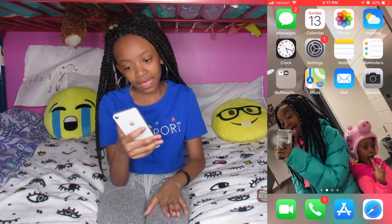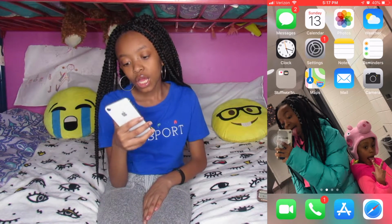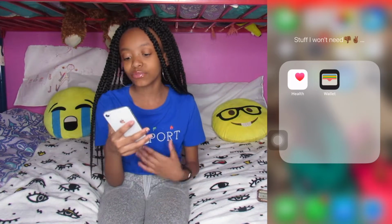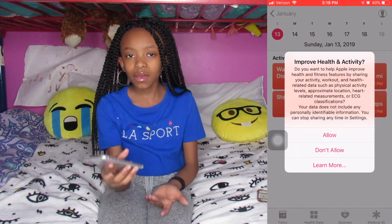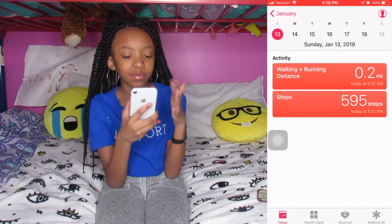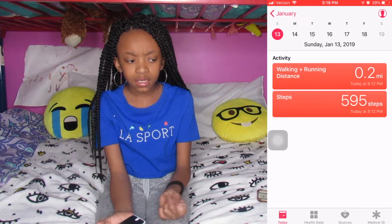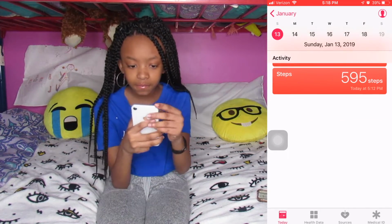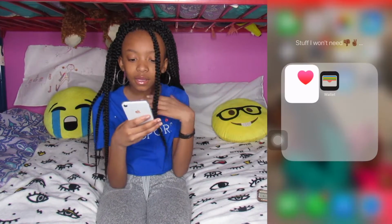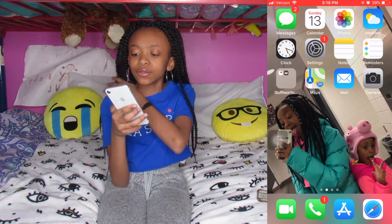My messages, my calendar, photos, weather, clock, settings, notes, reminders, stuff I won't need, which is just my health and my wallet. I sometimes use my health depending if I want to do something. Like, I'm gonna start using it probably because I'm doing track in spring when it starts up, which is like a month or so. So I may start seeing my steps and all that type of stuff, which helps. And wallet, I really don't use that. My maps, my mail, and my camera.